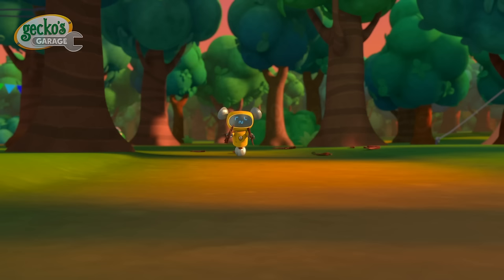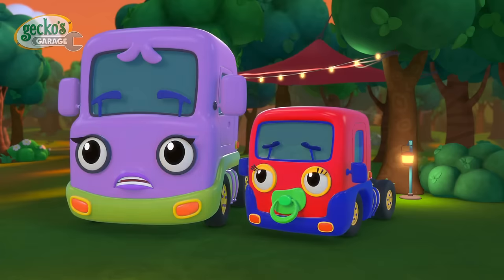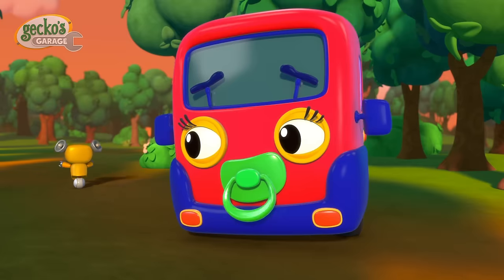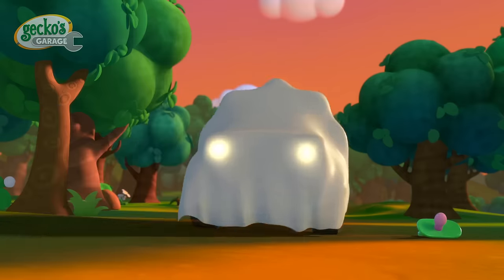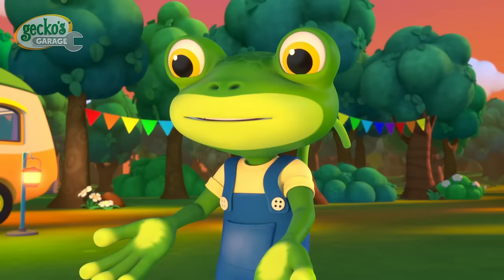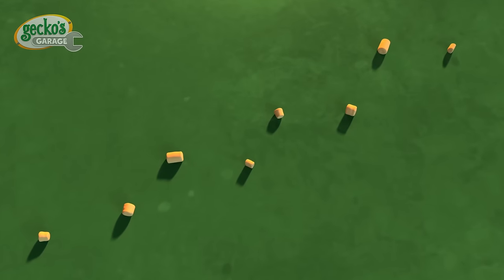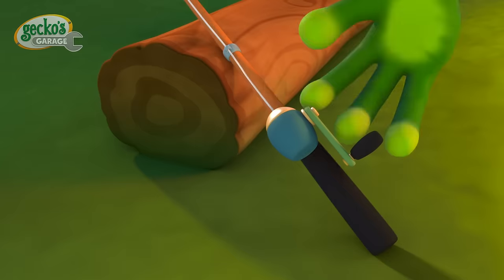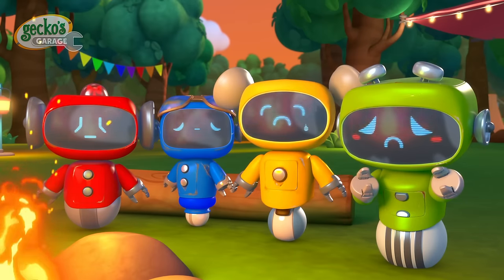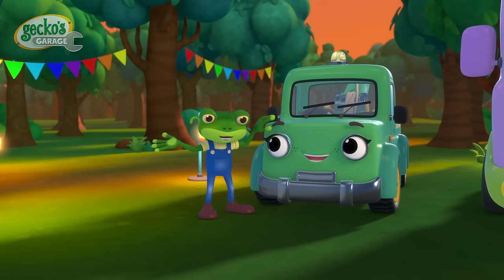Just a few more twigs for the fire, please, Yellow. Yellow? A ghost? It can't be! Marshmallows? Ghost marshmallows? That's new. We don't need to be afraid or act all silly, because it's not a ghost, it's our friend Tilly!